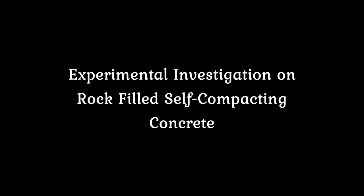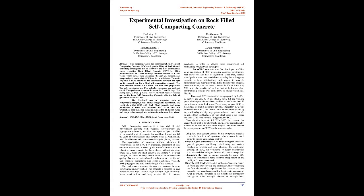Experimental investigation on rock-filled self-compacting concrete. Abstract: This project presents the experimental study on self-compacting concrete, SCC, with partial filling of rock gravel.